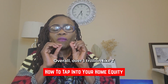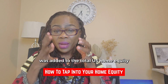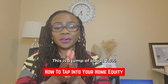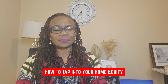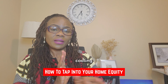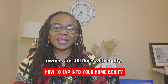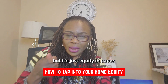Overall, over 1 trillion was added to the total US home equity since last year. This is a jump of about 7.3% year over year, according to CoreLogic. So although home appreciation has been cooling recently, many homeowners are still flush with equity. But it's just equity on paper.